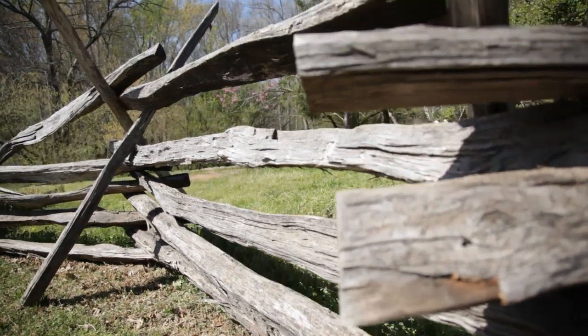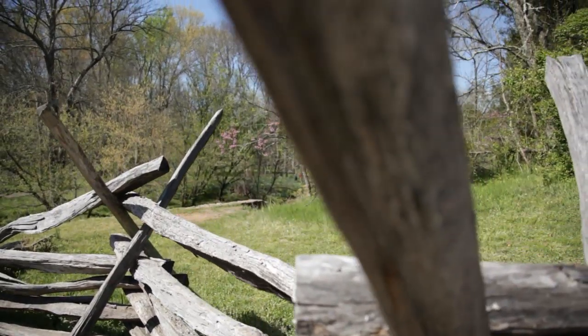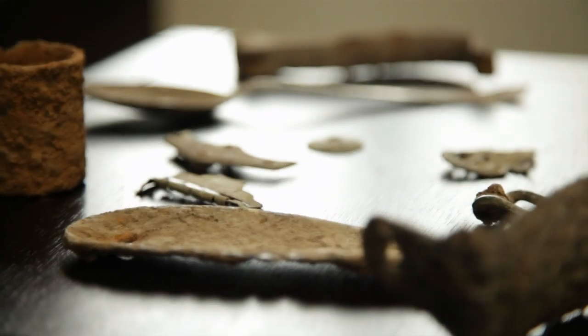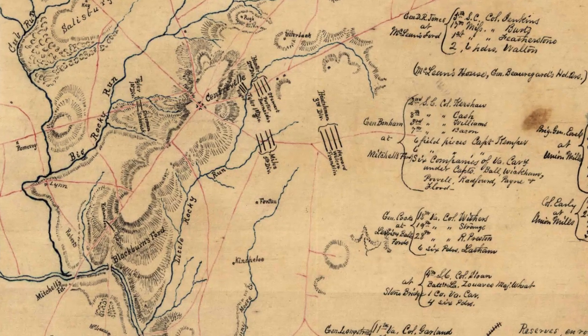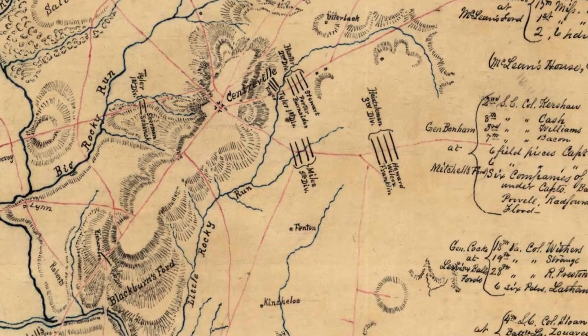This Battle of Bull Run being the first battle of the Civil War, our country was so naive to think that it was going to be a real short-lived event. So people came out in the droves, civilians came out in the thousands and watched the battle unfold as picnickers. And they sat up on this ridge with umbrellas and horses and buggies and watched the battle unfold.